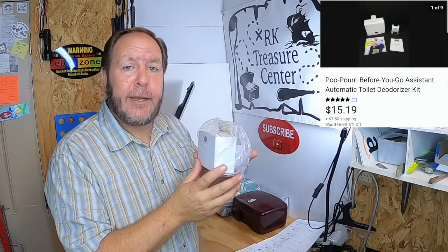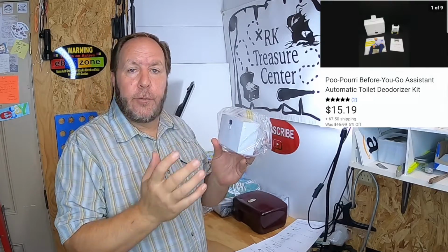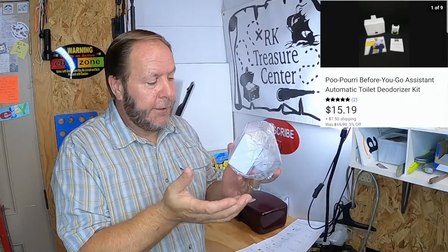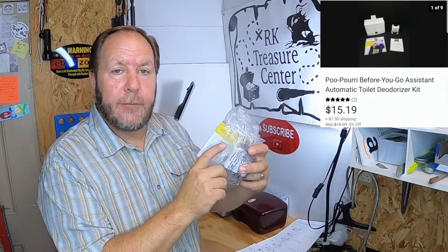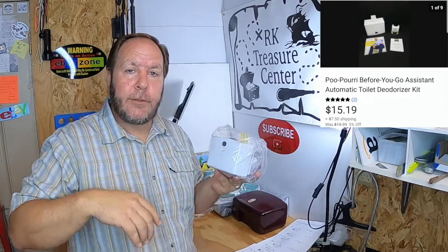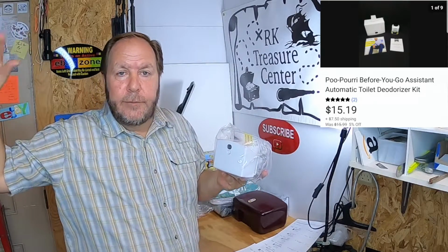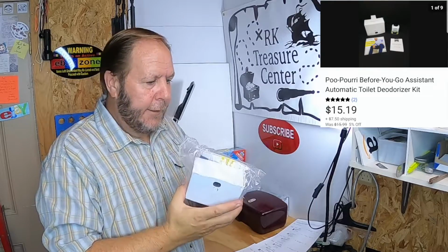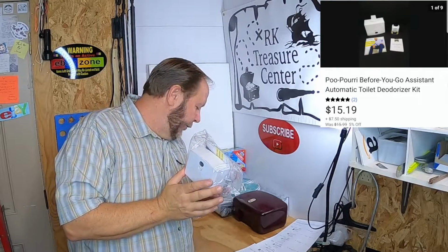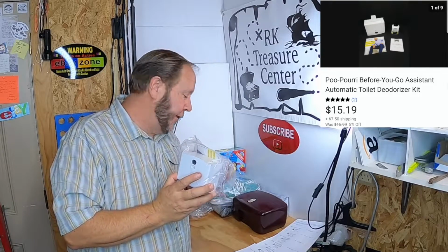All right, I sold this little contraption here, and what this is called is a Poo-Pourri. And yes, that's actually the name of it, Poo-Pourri. It's a toilet deodorizing kit, because it has the little bottle of deodorizer in it and sits on the end, and it's automatic. So when you're done and you flush the toilet, it leaves a nice little scent. Anyway, this little item sold for $15.19 on sale, plus the buyer paid the shipping.